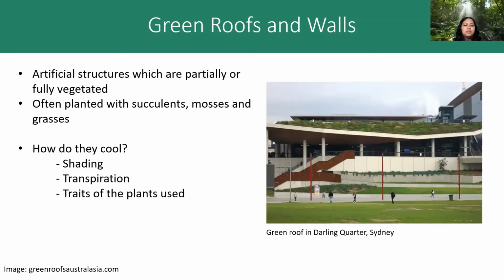So for example, a lot of succulents, mosses, and grasses that are used on these structures have a lot of thin, small leaves, which are able to transfer the excess heat from the sun to the surrounding air through a process called convective heat loss. And a lot of these species also have waxy and shiny leaves that are able to deflect a lot of the sun's rays from hitting buildings as well.